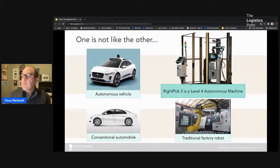So just very quickly, because it looks easy when you watch videos of our system or anybody else's system. And again, I'll say there's other folks who are doing this, and I'm focusing on item picking. There's parcel picking robots, depalletizing robots. There's a lot of robots to think about that may play some role in these operations. But in terms of getting the inventory out of the tote and on its way to the customer, we're talking about an autonomous machine here.